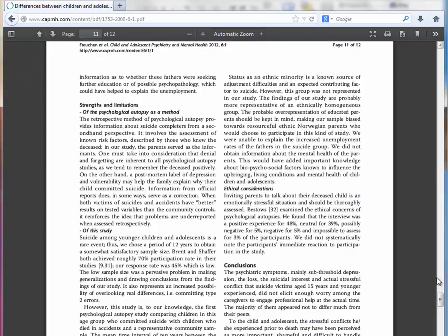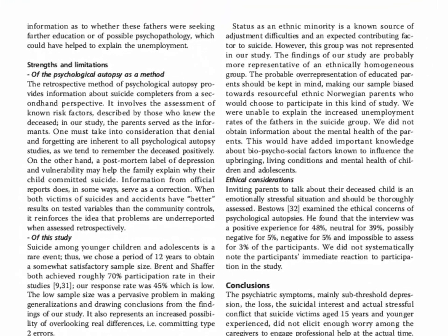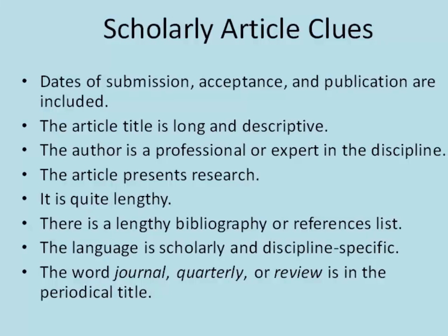Finally, since scholarly articles are written by discipline experts for other experts, the language is scholarly and discipline specific. For example, to understand this article, you will need to know what psychological autopsy means, or be able to look up that information or figure it out from the article.